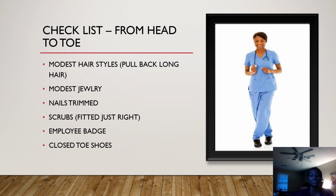Also, closed-toe shoes. Make sure you're not wearing flip-flops, house shoes, high heels to work. A nice pair of sneakers is okay. If you have nurses' shoes that are particularly customized for nurses, those are okay as well, right?